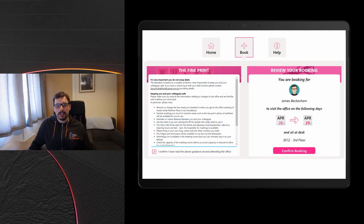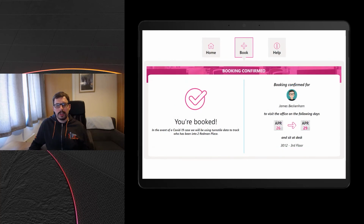The user is then presented with the current rules around attending the office and any current COVID restrictions that may be in place. And once they've confirmed they've read these, they're able to confirm their booking. Once the booking is logged successfully, the user is shown a confirmation screen and a Power Automate flow is used to send a calendar invite to the user, matching the dates they have requested to come to the office.